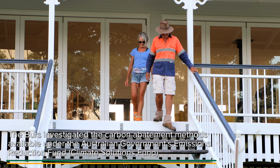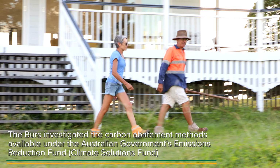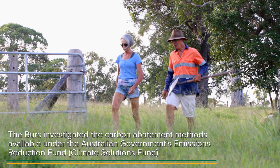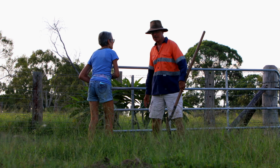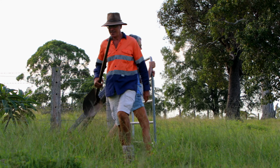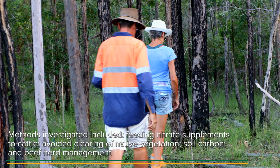To do that, we just started looking at the ERF, the Emissions Reduction Fund, which is the governance body that actually regulates the carbon credit scheme. So to actually be issued carbon credits that prove that you have sequestered carbon, you need to run a method, an ERF approved method, which is actually law. Follow that method and then you're issued carbon credits that you can then use for whatever you want. So we started looking at methods.